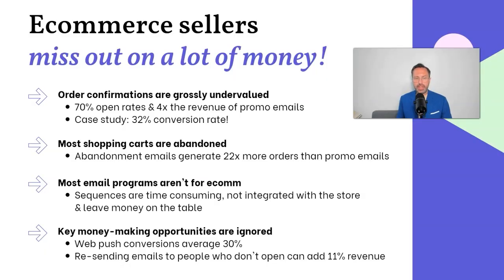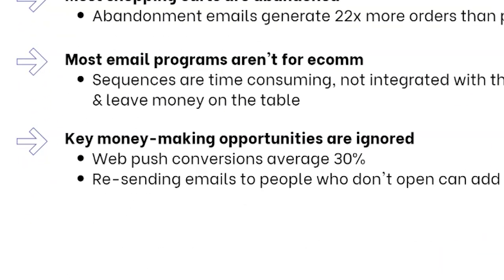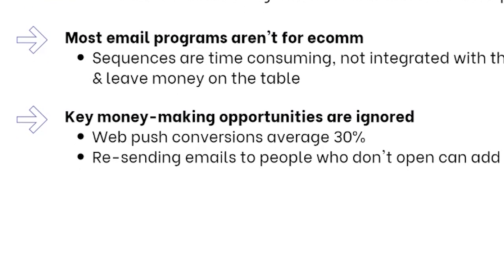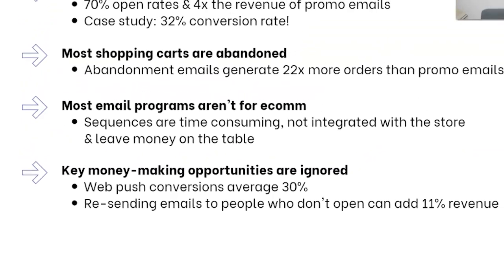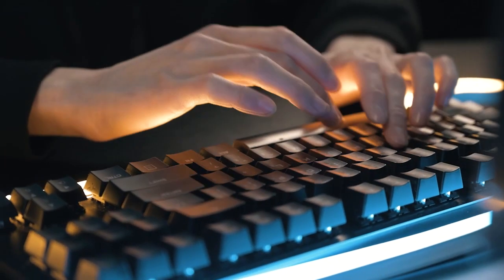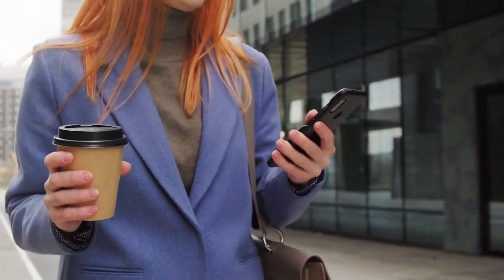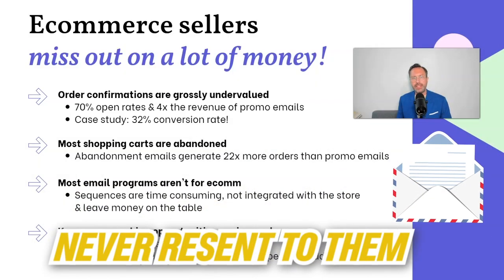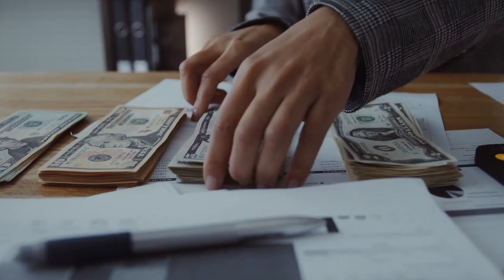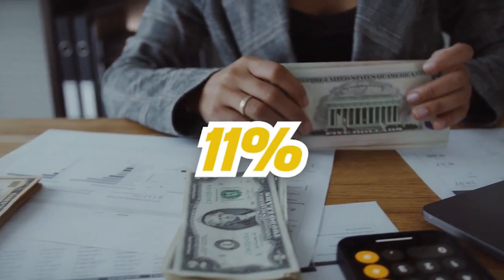Now, the fourth big comment here is there are lots of money-making opportunities that are completely ignored by e-commerce sellers. One of those is web push notifications. They have conversion rates of 30%, but so many e-commerce sellers don't even touch them. Another key thing is that e-commerce sellers will often send emails to people. Some of those people won't open the email, and that email is never resent to them. If all you do is resend the same email to those people that didn't open and change the subject line, you can add another 11% to your revenue.